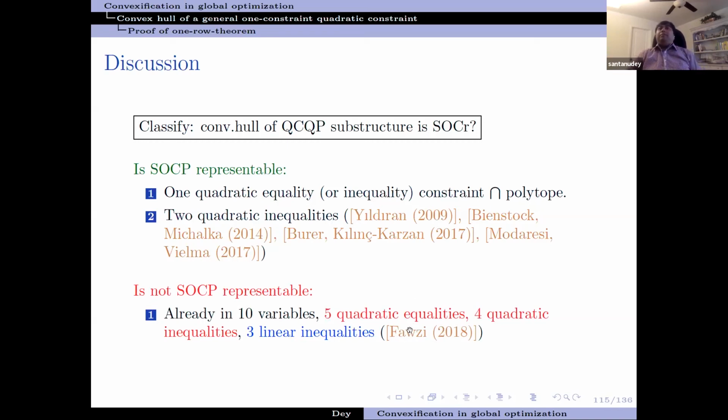What is already known, there's a very nice paper by Hamza Fawzi, which uses this extended formulation machinery to prove that, what he really proves is that if you take the SDP cone, the 3x3 matrix SDP cone, this cone does not have a finite size second order cone lift. In other words, the cone of 3x3 SDP matrices is not second order cone representable. But you can translate this into the language of quadratics and say that there already is a 10 variable system with 5 quadratic inequalities, 4 quadratic inequalities, and 3 linear inequalities, which is not SOC representable.